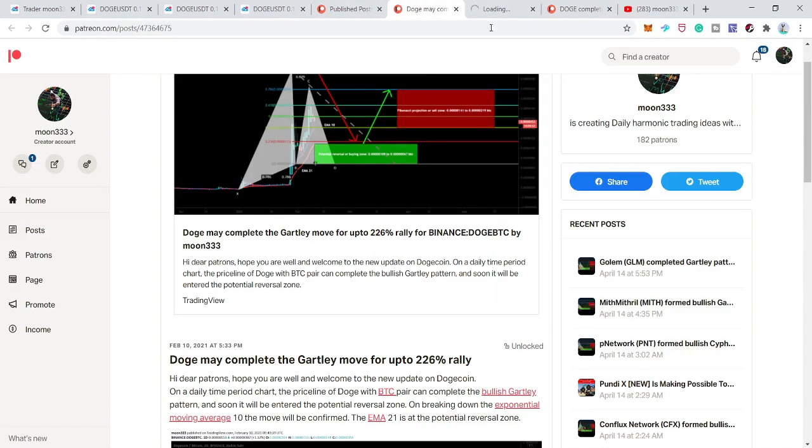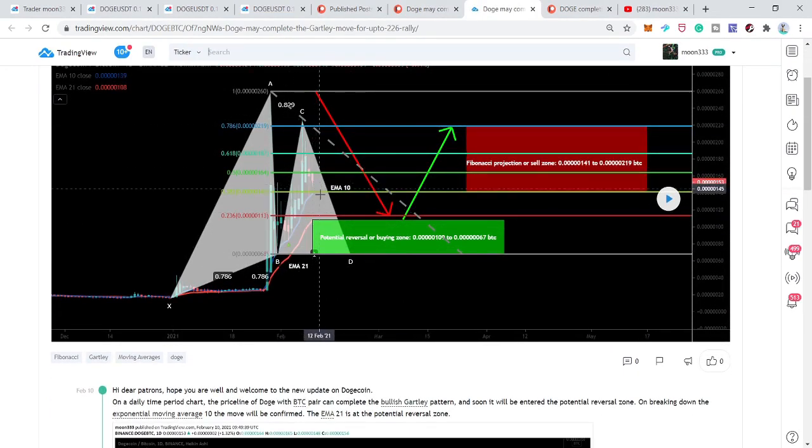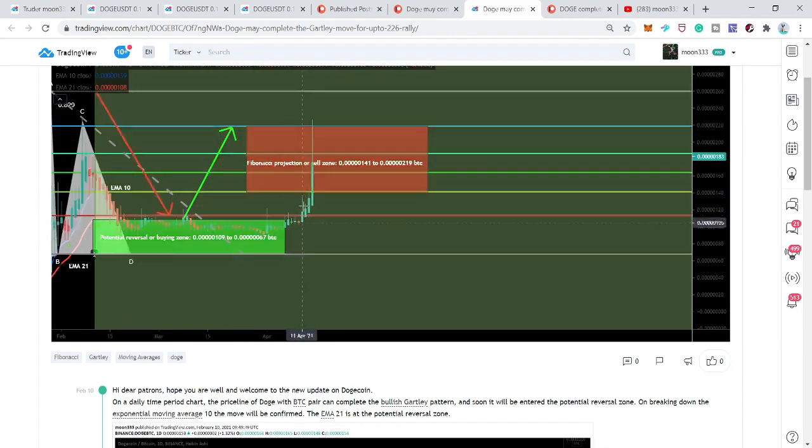and we can see that we had the support of exponential moving averages with the time period of 10 and 21. And I told you that if the price line will break down this EMA 10, then it can move up to this buying zone that starts from 109 satoshis and ends up to 67 satoshis. And after playing this chart, we can see that the price action broke down this EMA 10 and accumulated here very well and found a very good support here approximately at 95 satoshis and moved up above that support. And finally, we have seen this very powerful bullish rally.